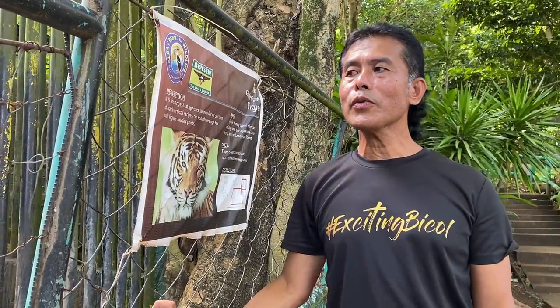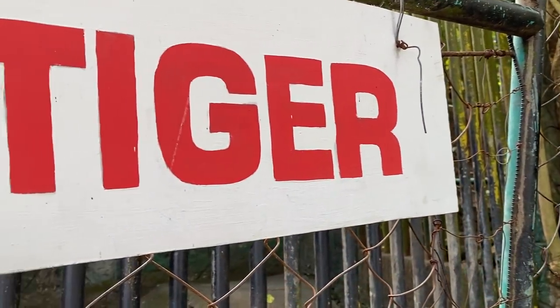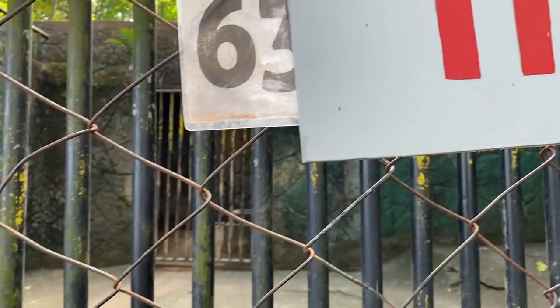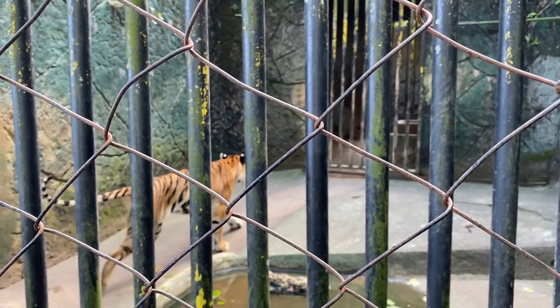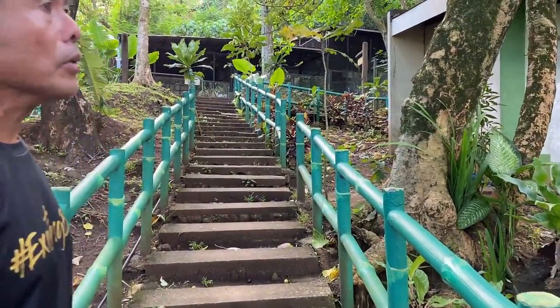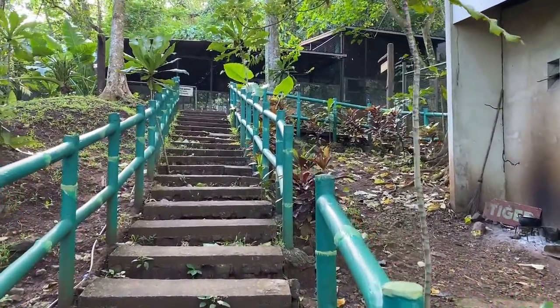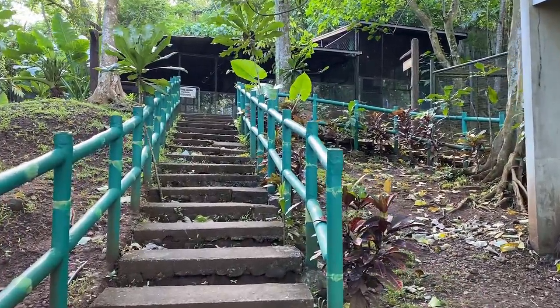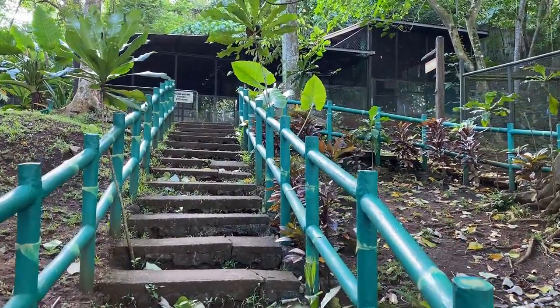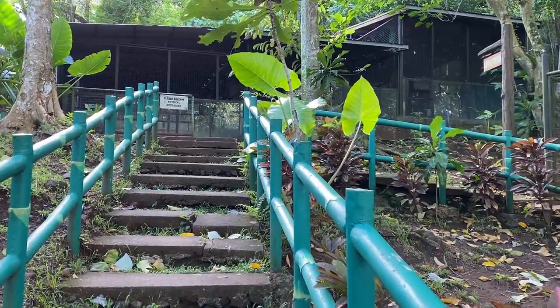Oftentimes, the tigers are known to be carnivores. They really feed on meat, but sometimes they do eat certain vegetation as well. Alright, so right now in here, we're going uphill to be able to see further more of the different animals in the different cages. So this is where some of our avians, reptiles, and also the monkeys are located.